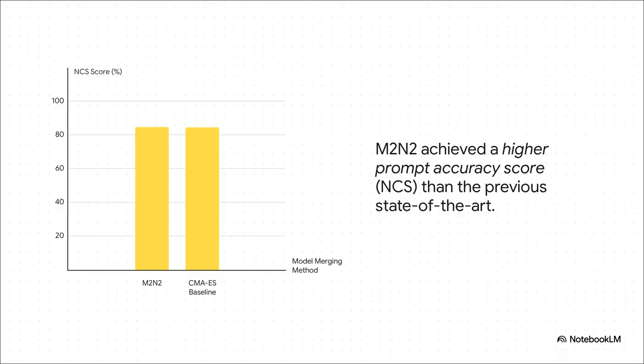And we can see the numbers to back that up too. This chart shows M2N2 outperforming the baseline, the old state-of-the-art method. On the FID score, where lower is better, it comes out ahead. That's a measure of image quality. And on the NCS score, where higher is better, it wins again. That measures how accurate the image is to the prompt. So to put it simply, it didn't just create better-looking images, it created images that were more true to what the user actually asked for.